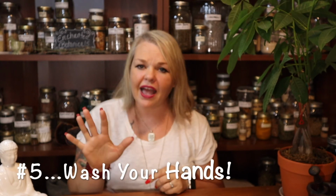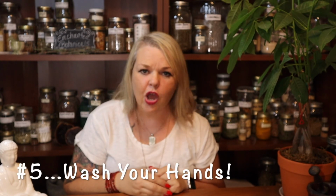And then number 5, wash your hands. So many germs can be eradicated with good hygiene. And I know they've talked about that a lot this year with COVID, but it applies no matter what is happening. If there's a pandemic or not, we need to wash our hands. We need to practice good hygiene, and that'll get rid of so many little bugs, germs, infections, all of those things, and help us stay healthier.